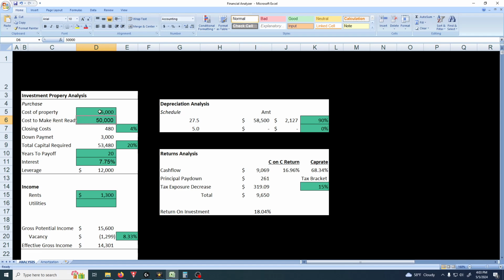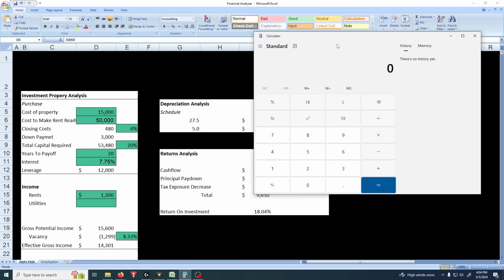However, I'm estimating once this is all fixed and finished, I would do a cash out refi. So this would be a BRRRR property, cash out refi, and I think it would probably be assessed for at least $100,000 on the low end. So let's bring up the calculator here. If the bank were to assess it for $100,000, I'd get 80% of that, which is $80,000. Subtract the $65,000 I have into it, and that would give me $15,000. So I would have all of my money back in the deal plus an extra 15 grand from the bank.